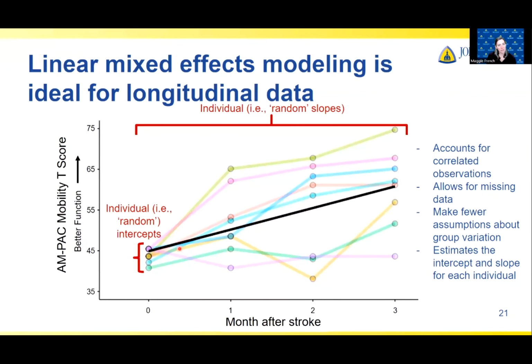Additionally, it allows the slope of the line to differ between people. So again, you have the group average in black, but then this person in green looks like their rate is very different. And so for that person, you'd have a slope that varies from the group mean, which is called a random slope. Now, depending on the complexity of your model, you also don't have to have a linear line, but you can have individual estimates for all of those parameters through linear mixed effects modeling, and that's exactly what we'll do as we move forward with the talk today.